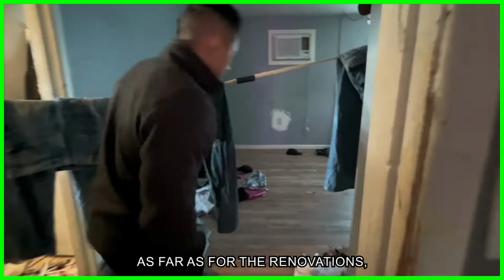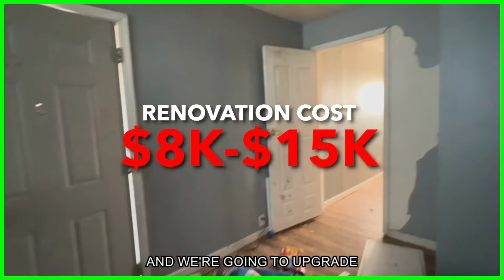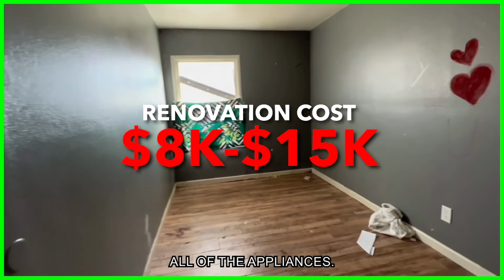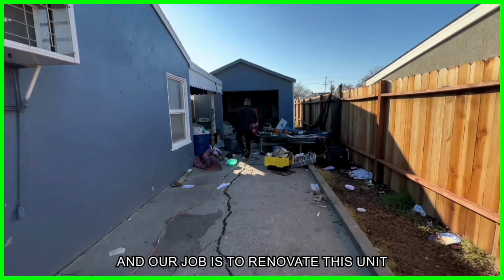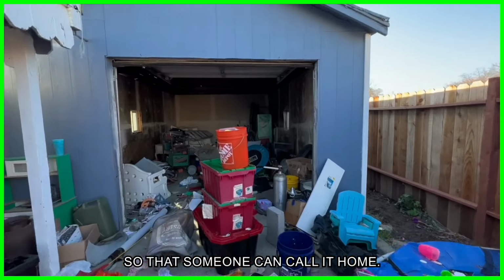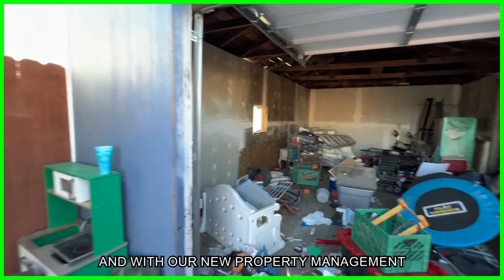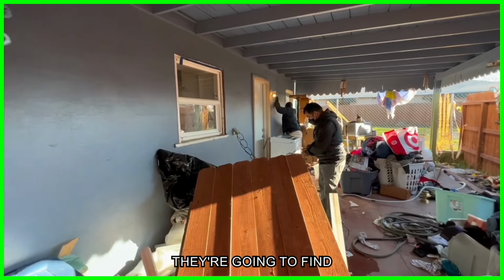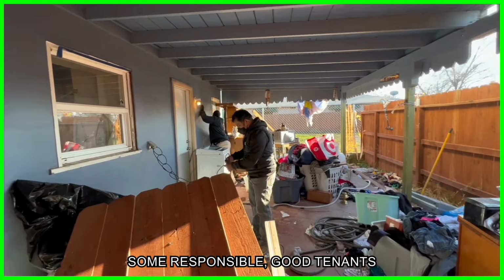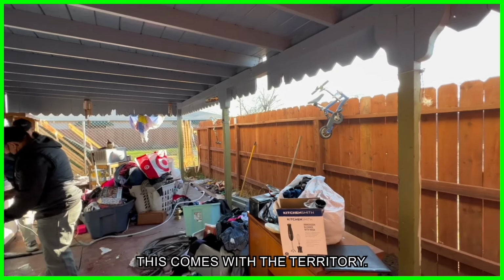As far as renovations, I believe it's going to cost us between $8,000 and $15,000, and we're going to upgrade all of the appliances, and our job is to renovate this unit so that someone can call it home. And then with our new property management in place, they're going to find some responsible, good tenants so that we don't have this heartache anymore. But, hey, this comes with the territory.